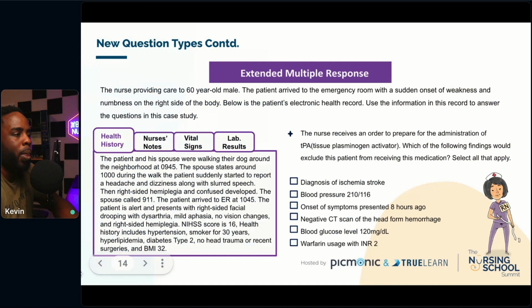So here's an example of essentially what an extended multiple choice response will look like. Although multiple response items such as select all that apply questions are on the current NCLEX, extended multiple response will expand on the number of questions for each.